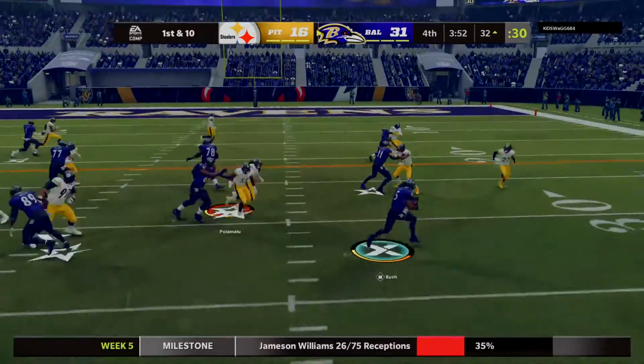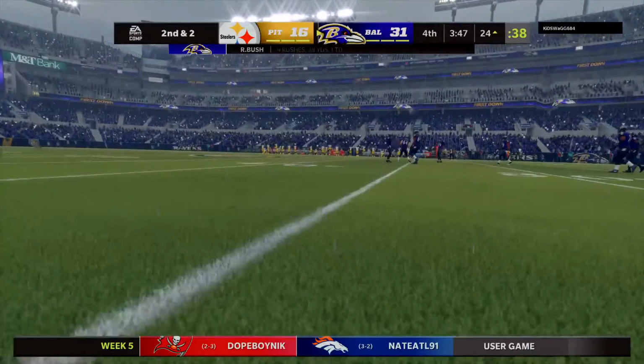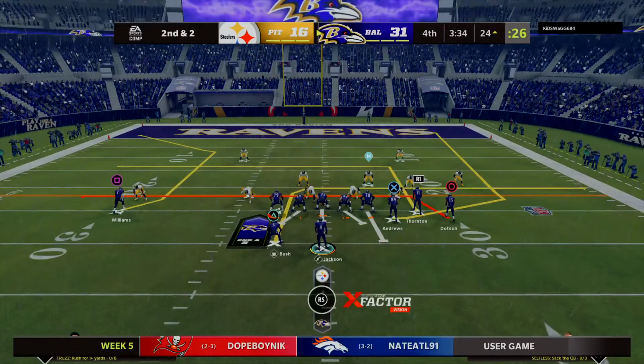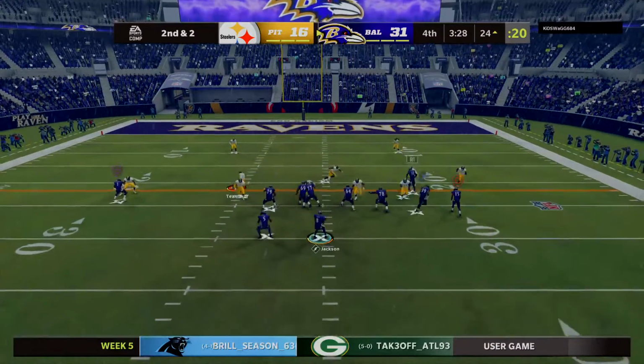They'll try and run some clock here as they keep it on the ground. And the result here, a pickup of 8. Leaves them with 2 to go on 2nd down. Well, at this stage, that's exactly what you want offensively. Good run on 1st down, stay in bounds, keep that clock rolling. And look at that play chart that the play caller has in his hands right now.